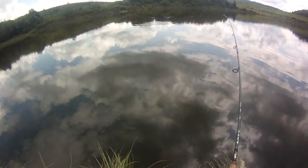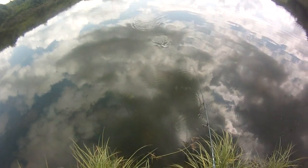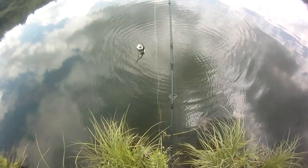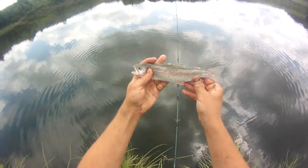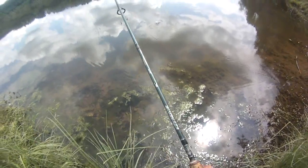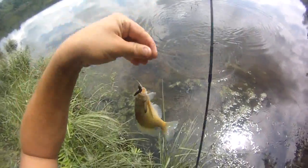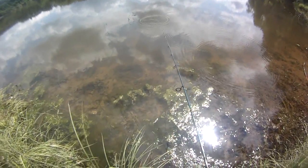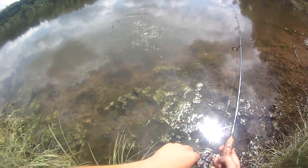Setting up a three-way slip sinker rig in this transition zone here, just to check it out. Oh, cool! Got a little stocky rainbow. That's funny. Not what I expected, but I'll take it. There we go. There's another bluegill. Small guy. There we go. That one's got some shoulders.